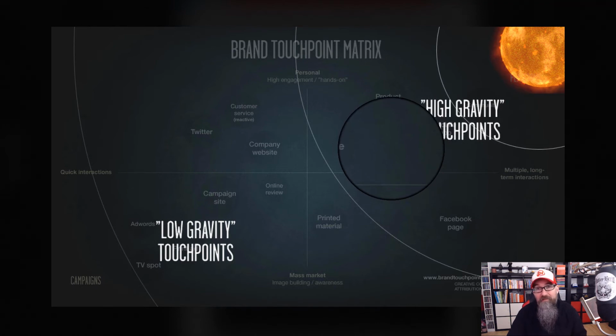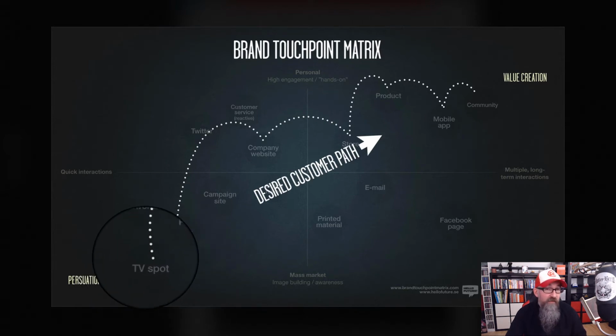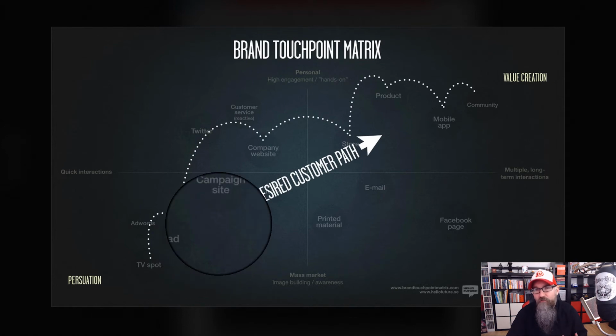Let's take a look at an example of a customer journey through the brand touch points. So you can see here, we're going from the low gravity over to the high gravity, and this is the example journey of this customer. They've seen a TV advertisement, which has put your brand into their radar space. Then they've seen a printed advert, and they can maybe remember seeing the TV advert as well. So it's got them curious.